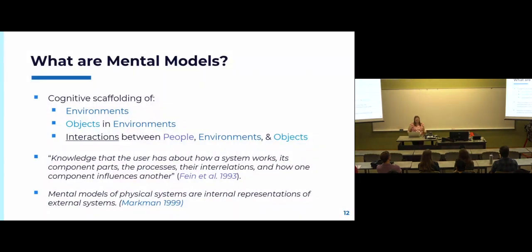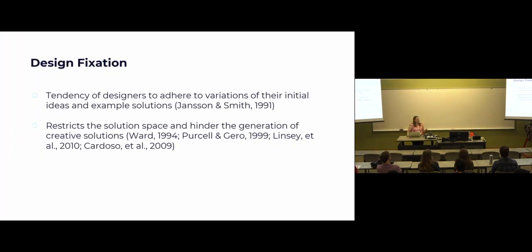So I mentioned before what mental models are. It's basically our representations of the world around us. And design fixation is a tendency that once you get one design working, you tend to stick to it. And fixation is actually the same cognitive mechanism as inspiration is. Basically, our memories are network models, or networks of ideas. You retrieve one, you start retrieving the ones close to it. Ones close to it tend to be related. They tend to be similar.